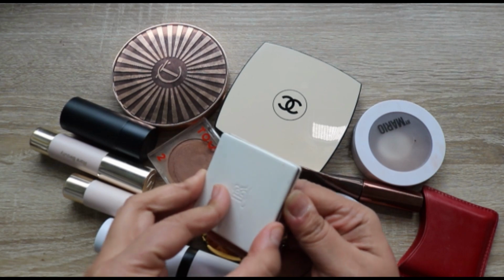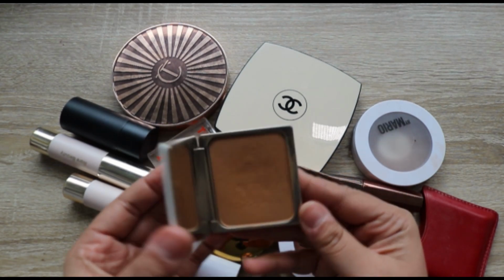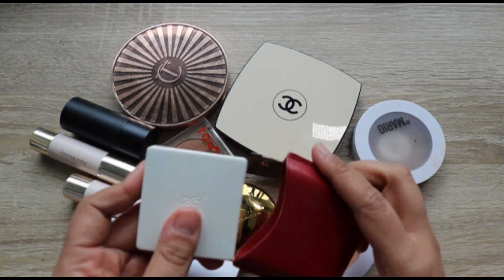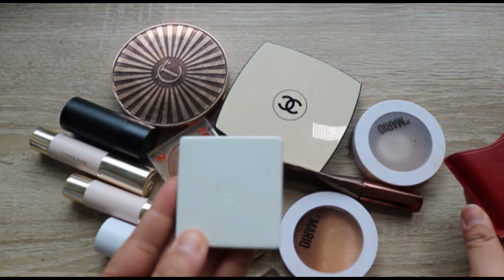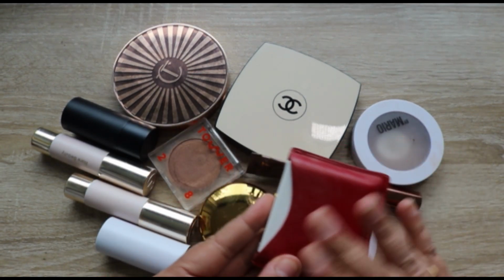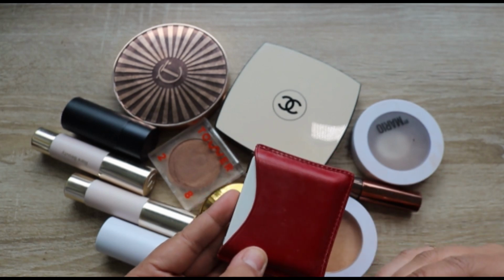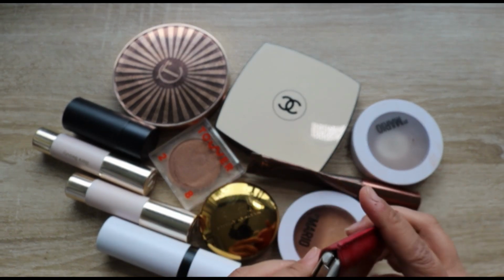Another bronzer I'm keeping. This is a more yellow tone bronzer for those of you that are looking for it, but this is the blonde bronzer by La Bouche Rouge. It also comes in this cute little upcycled leather case. This is also refillable and it's a very sustainable brand. It's looking at local resourcing, clean beauty, sustainability, upcycling, you name it.